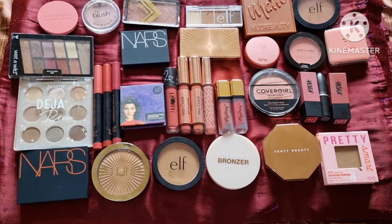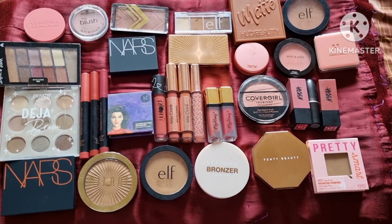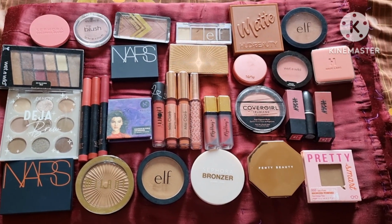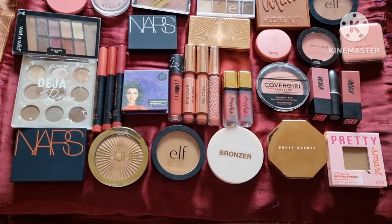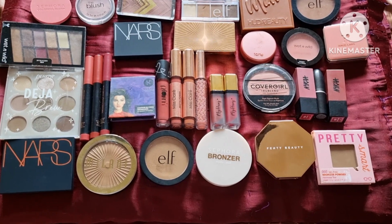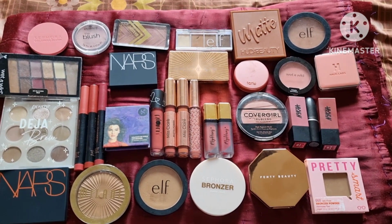For a lot of the products, I might have paid way less than what I valued them at. But if we go by MRPs on every single thing and total up the numbers, the total value of my makeup collection is 59,595 rupees. So, 59,595. That is definitely way more than I had expected, to be honest.